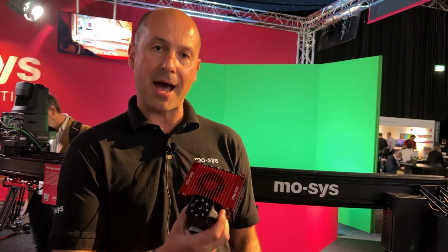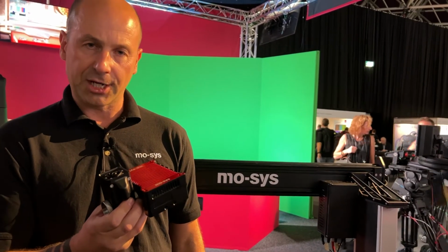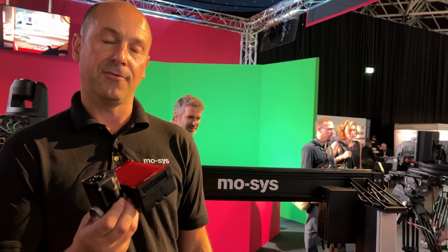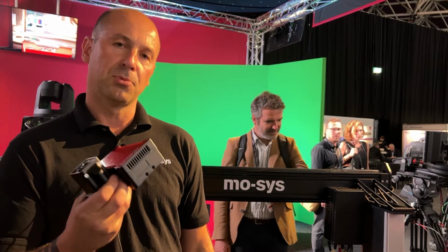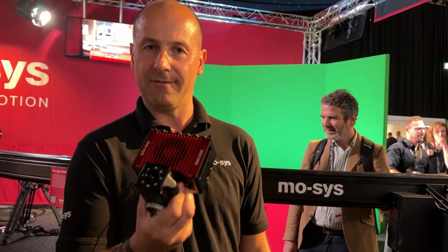There are some other new goodies that we've got as well. You might have heard that we are going to be retiring the product that we're probably most well known for, which is StarTracker. We're going to replace that with StarTracker Max. So with StarTracker Max, we've improved the accuracy. It's significantly smaller and therefore very light, so it becomes much easier to use. And yeah, a lot of interest in this, and please come and have a look.